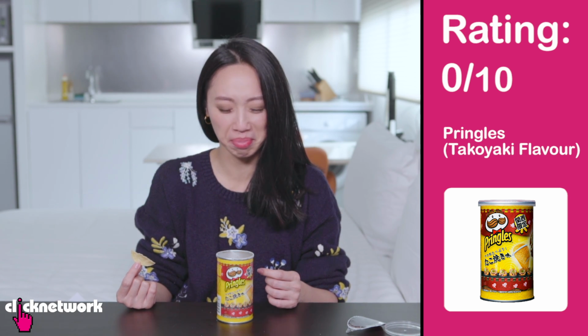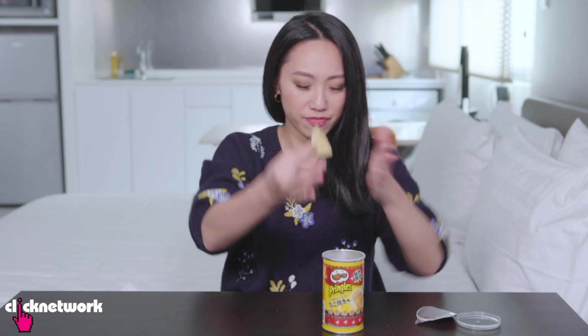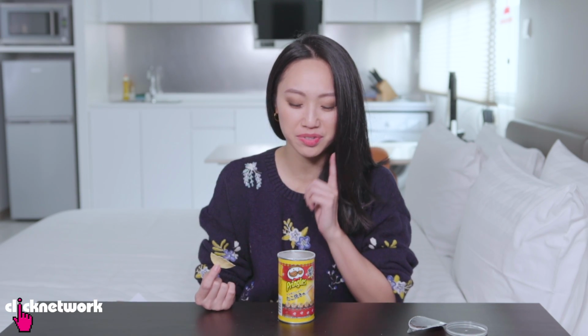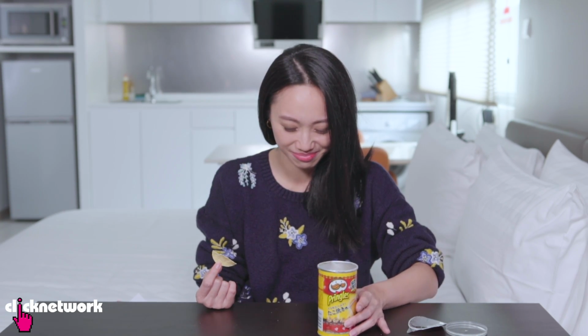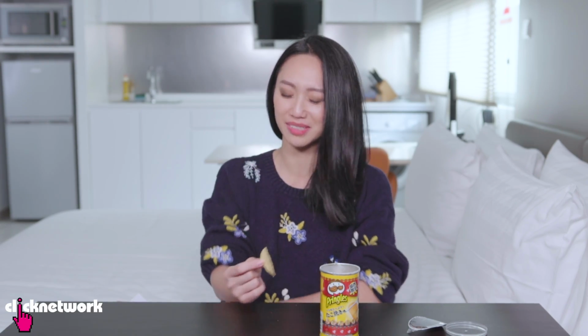I love takoyaki. Takoyaki is amazing, but somehow as a flavor or a seasoning, it just goes to a weird place. If this is the first time I get introduced to the taste of takoyaki, I would never eat a takoyaki. No. I can't even finish this.